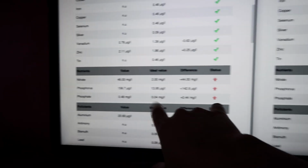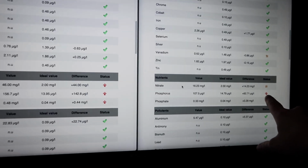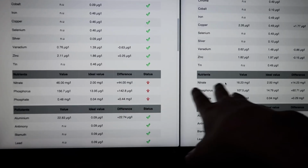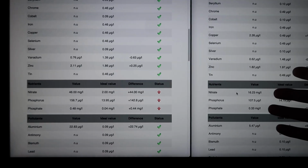This is exciting. Phosphorus 156 to 107, so it's definitely dropped. It's still high, but it's dropped. I don't know what that's responsible for, or what you should do to get that down, if anything.